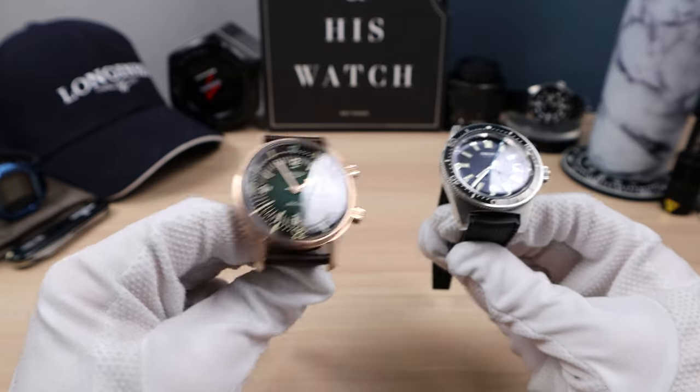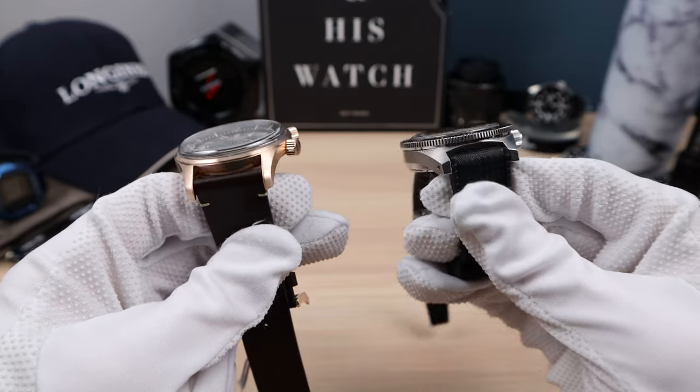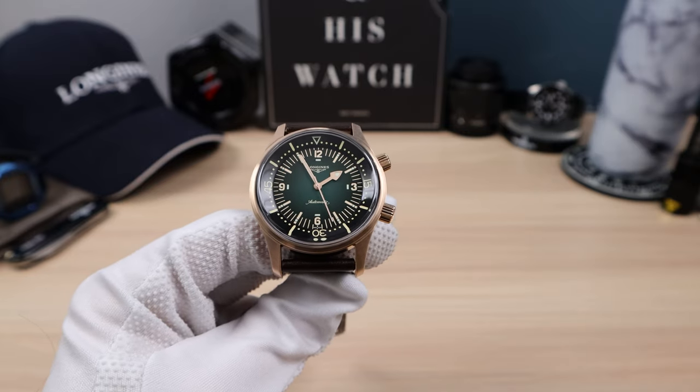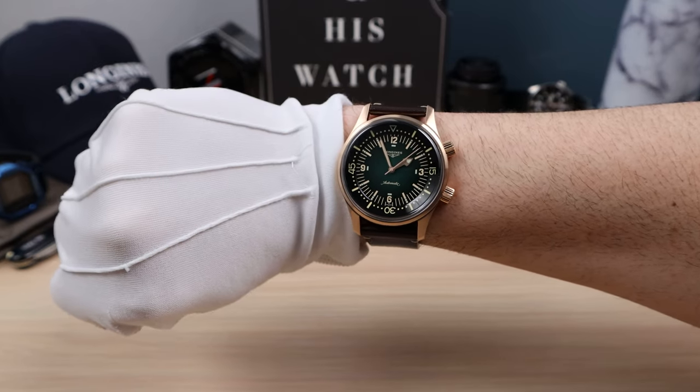You know what? I would love to see this on a green Tropic. Wouldn't that be nice? A Tropic strap exactly like this, but green to match the dial. Yeah, that'd be amazing. Here she is on my 6.5 inch wrist. All right, guys, what do you think?